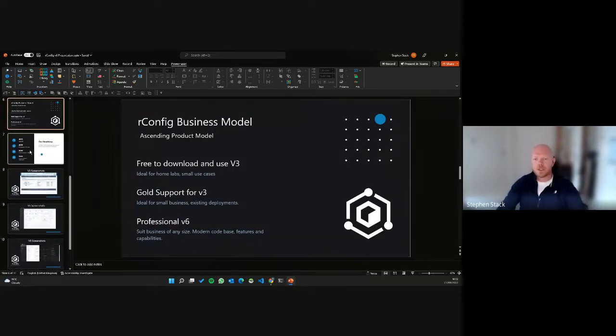I'm going to wrap up in the next few slides and get into the V6 GUI, and show you how PatternFly works for us. It is an ascending product model. V3 is free to download and use. We do provide gold support for V3, and our professional version is on version 6.